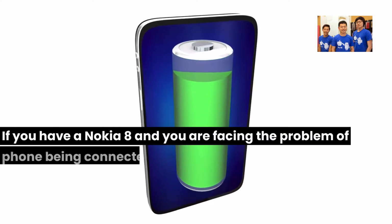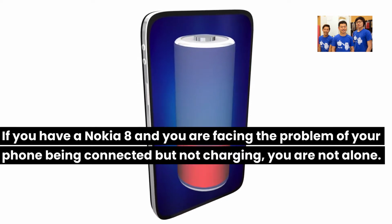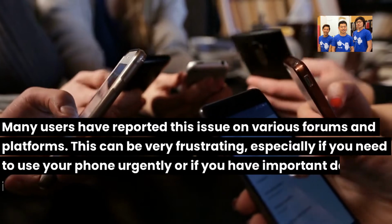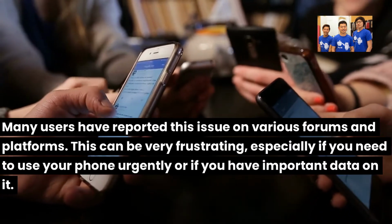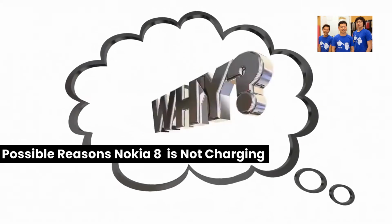If you have a Nokia 8 and you are facing the problem of your phone being connected but not charging, you are not alone. Many users have reported this issue on various forums and platforms. This can be very frustrating, especially if you need to use your phone urgently or if you have important data on it. Possible reasons Nokia 8 is not charging.